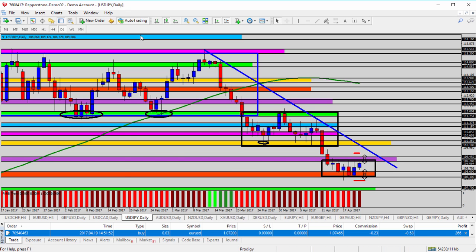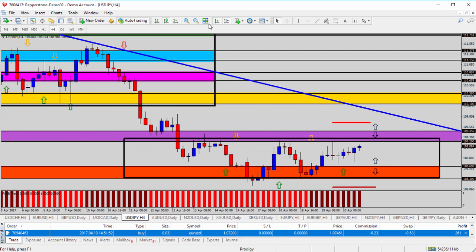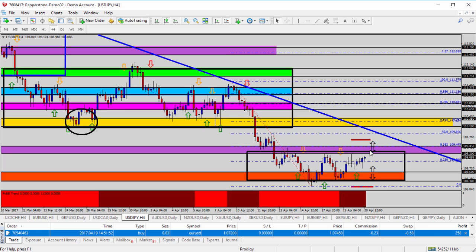Let's take it down to the 4-hour time frame. Squeeze it out a little bit like this, and I'll zoom out one time. Let's take one smaller fib. Let's take a fib from this high right here, the last time we touched the blue trend line, down to our current low. In doing that, we find the 382 Fibonacci retracement level sitting at 109.45, right at the top of our purple zone.